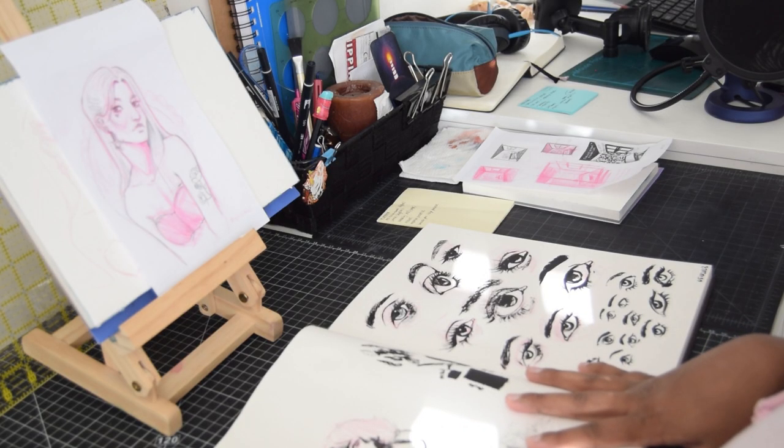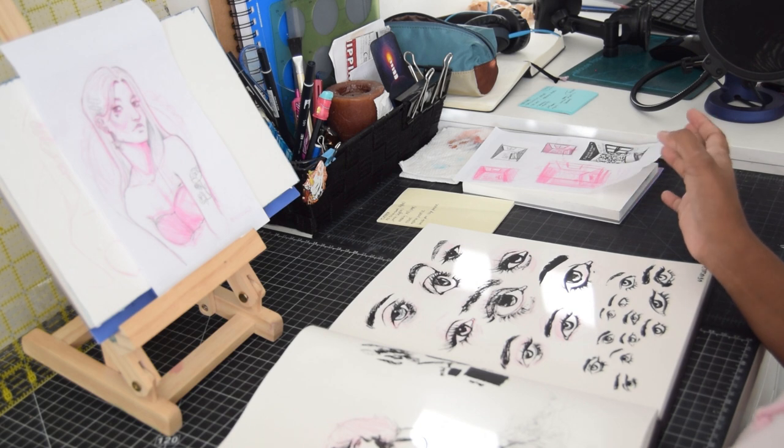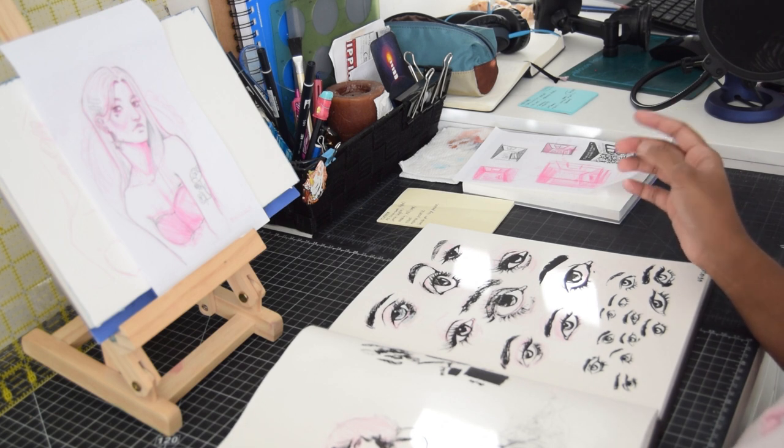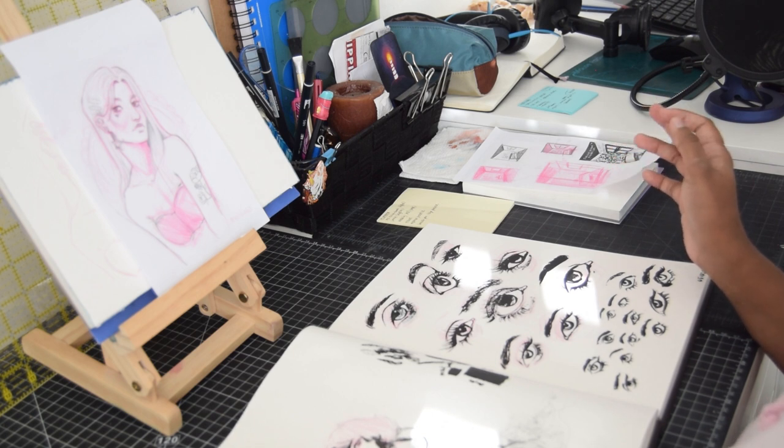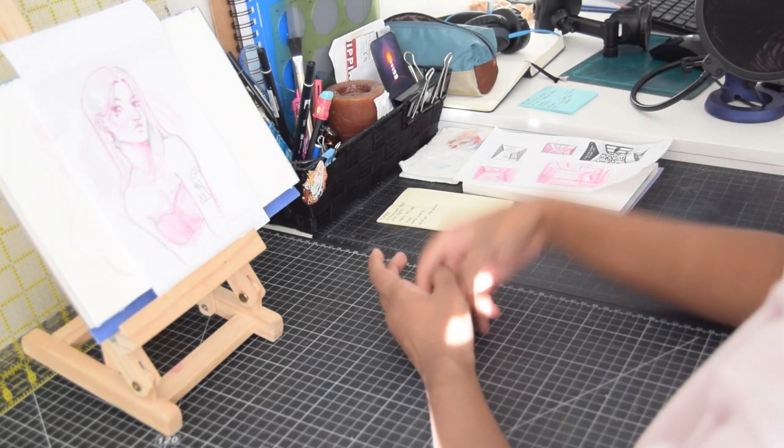This I started a couple days ago, and I finished it up just now. Just working on getting used to my brush pens, and I've noticed that I've gotten into a bad habit of doing the same type of eye shape with most of my drawings, which I don't love and I don't dislike.